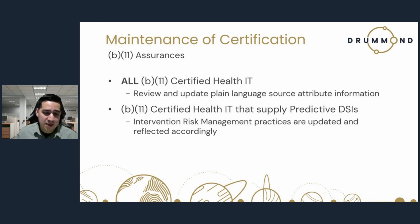The next maintenance of certification requirement is more specific to B11, and it is also broken up into two parts. The first one directly applies to all certified health IT developers at the time of your initial certification and on an ongoing basis from that point on. You must ensure that your health IT module includes comprehensive and up-to-date plain language descriptions of your source attribute information. So as Brenda mentioned earlier, plain language refers to language that users can easily understand and use because it is clear, concise, well-organized, and also accurately conveys information.